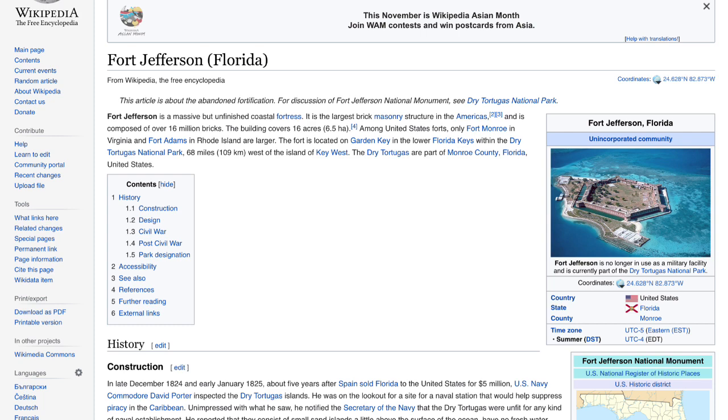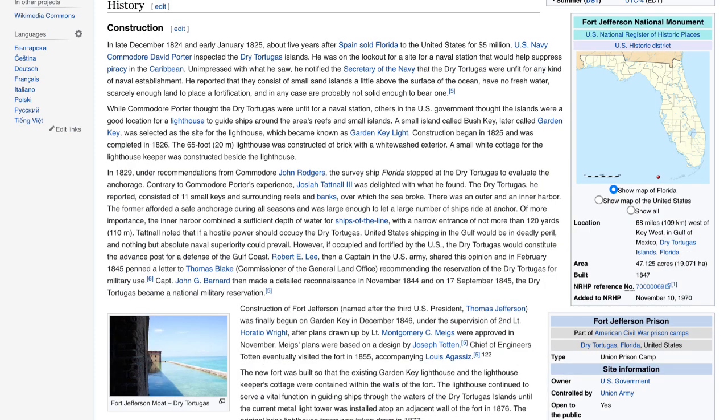I'll let you read this or pause it. I think I have this extended far enough that we can go through it a little bit. 16 million bricks over 16 acres. That's pretty convenient. Construction began in late December 1824 and early 1825, about 5 years after Spain sold Florida to the United States for $5 million. They inspected the Dry Tortugas and he said it wasn't good, but yet the government said go ahead and do it.